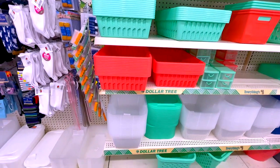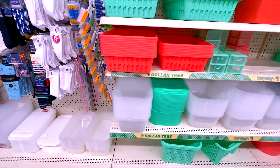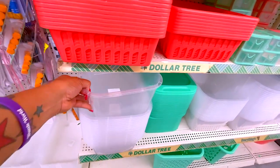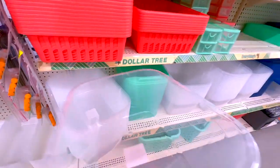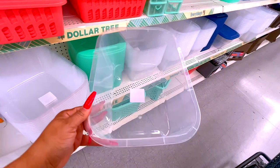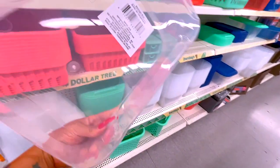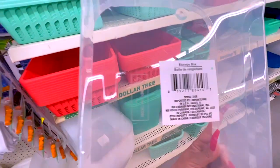And this is one of my favorite pastimes too, organization. So they have some new bins. Check these ones out. Now you're probably thinking, oh, they're the same as the other ones. These are actually a little bit bigger than the normal clear shoebox looking bins. These are a little bit bigger.